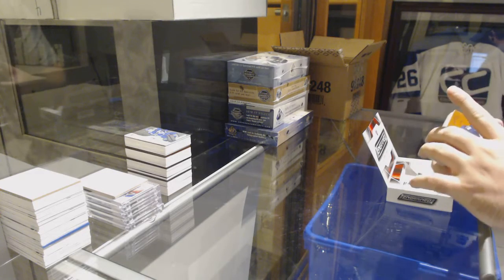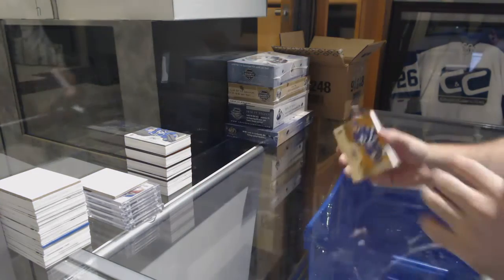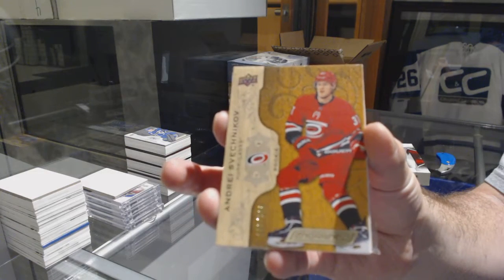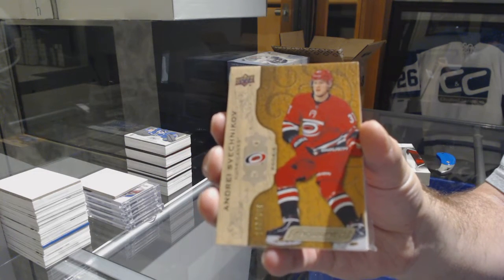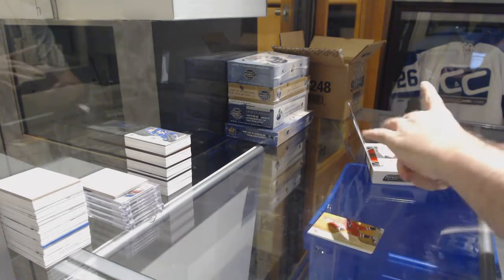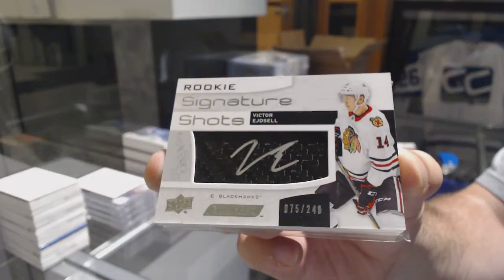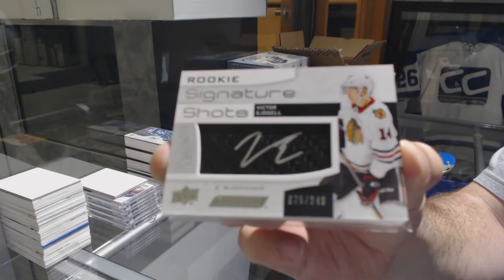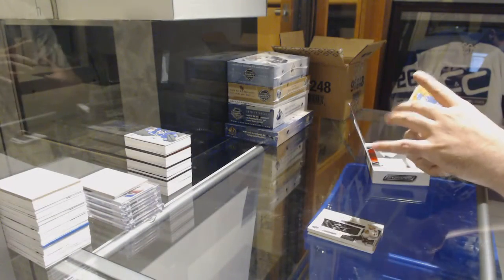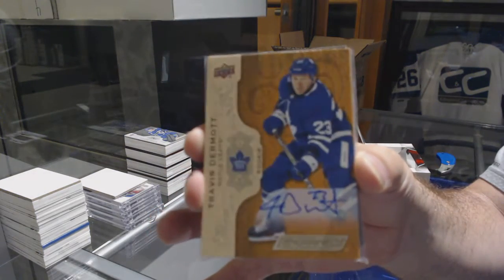Ooh, we got one of those Honorary Engravings. Stamkos /299, Tampa Bay Lightning. Carolina Hurricanes, Andrei Svechnikov. For the Chicago Blackhawks, /249, Victor Ejdsell. For the Maple Leafs, rookie auto, Travis Dermott.